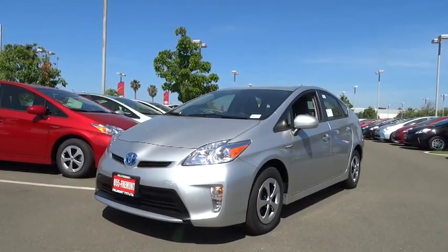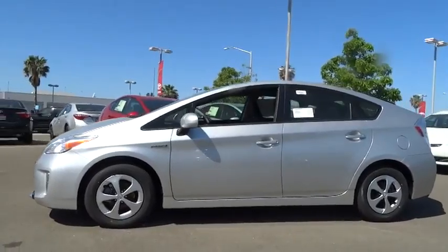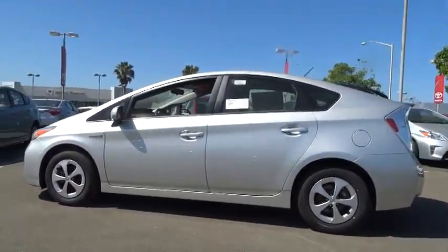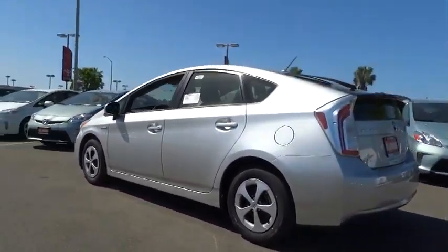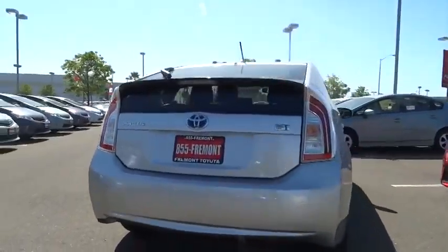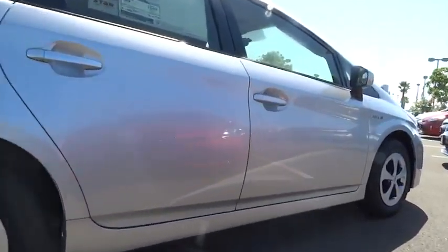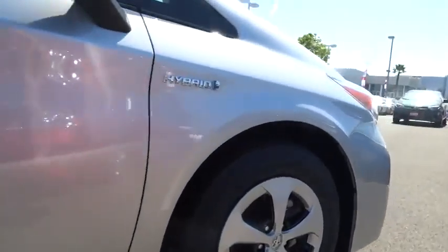The 2014 Prius. Prius offers harmony between man, nature, and machine. Using the wind, the sun, and advanced hybrid technology, Prius is a true full hybrid. One reason for its EPA estimated combined 50 miles per gallon rating, and is priced below $30,000. This vehicle has less than 100 miles.